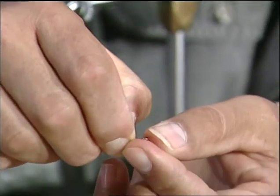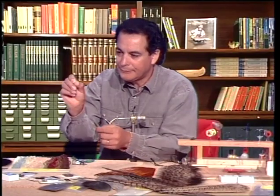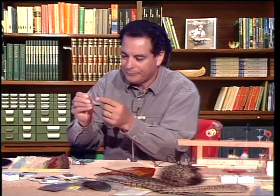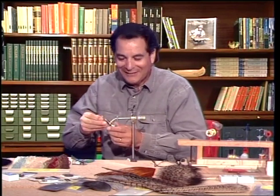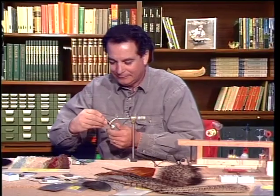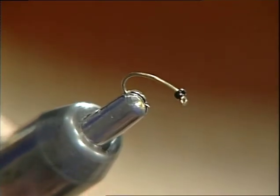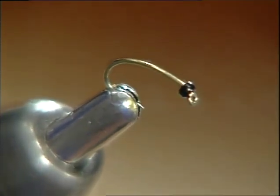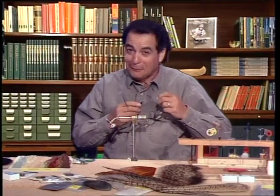Just like that. Then you slide it, just like this, to the top. Now, we are ready to put it on the vise. Once it's secure in the vise, we'll put our glasses on so we can see what we're doing.